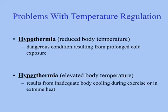Now, if we can't regulate temperature adequately, we end up with problems. Two of those problems include hypothermia, in other words, low body temperature, or core body temperature consistently below the set point. And this can be dangerous because if your body temperature gets too low, things start slowing down. If they slow down to the point where they're not functioning anymore, that can lead to death.